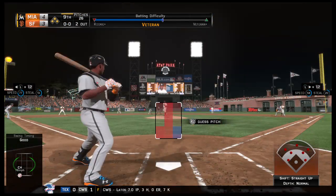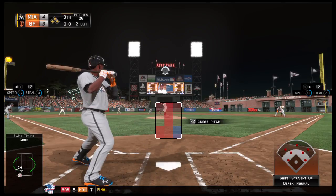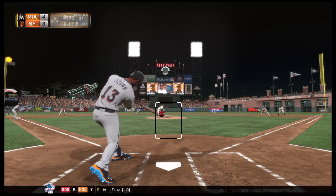Marcell Ozuna. What could be one of the bigger at-bats. What he has to do right here is put his 0 for 4 out of his mind. He hasn't had the greatest of performances.